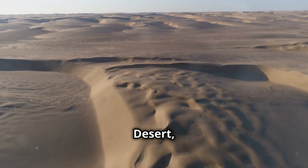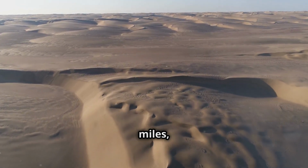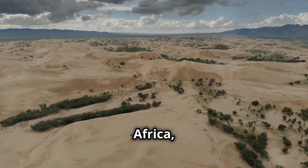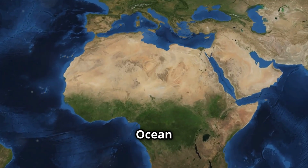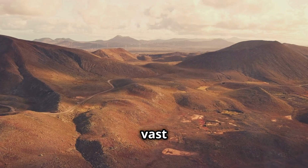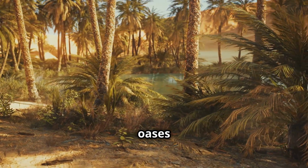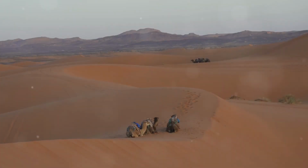The Sahara Desert, spanning over 3.6 million square miles, is the world's largest hot desert. It dominates northern Africa, stretching from the Atlantic Ocean to the Red Sea. Within its vast expanse, you'll find mountain ranges, rocky plateaus, and oases that support surprising life.